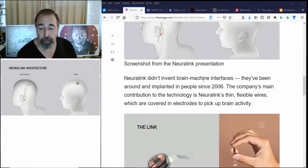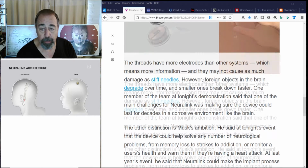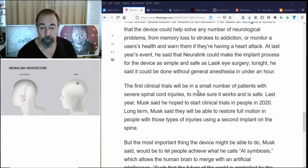They've been around since 2006. But NeuraLink's main contribution is thin, flexible wires that are covered in electrodes to pick up brain activity. They may not cause as much damage as stiff needles, and they have more electrodes than other systems. NeuraLink device could help solve a number of neurological problems, from memory loss to strokes to addiction, and monitor users' health and warn them if they're having a heart attack.